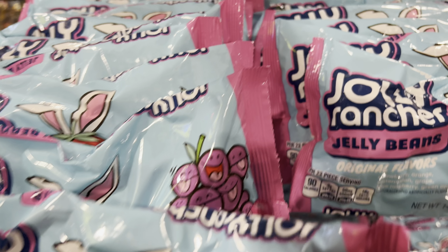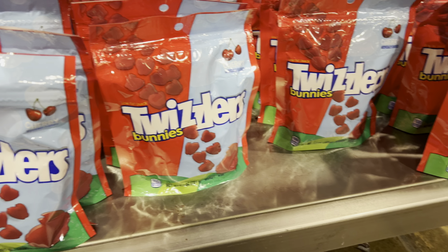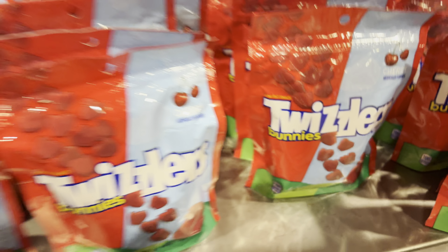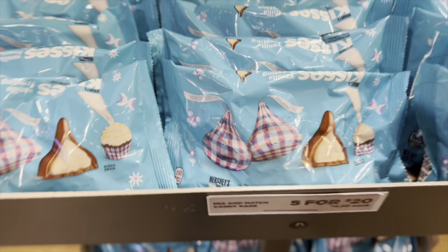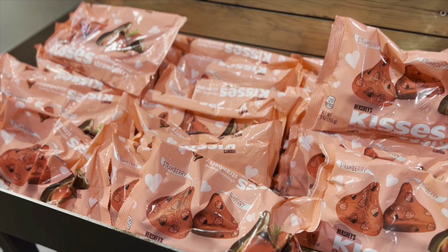Jolly Rancher jelly beans. Jelly beans, jelly beans, jelly beans. Ooh, and cherry Twizzler bunnies. Those are cute. Like fruit snacks. Fun. And of course, all the spring kisses. Those are fun. I like the wrappers on those. And egg ones. Easterish. Ooh, strawberry kisses here in the back.